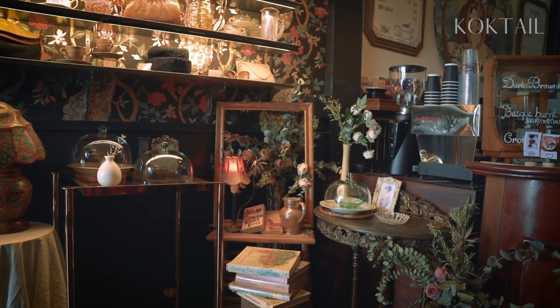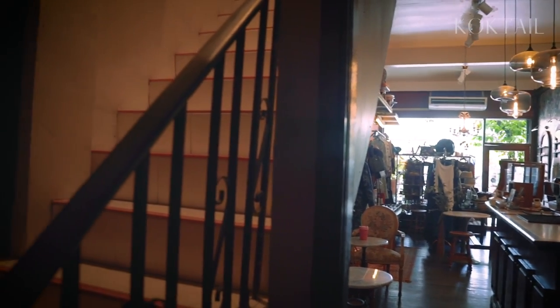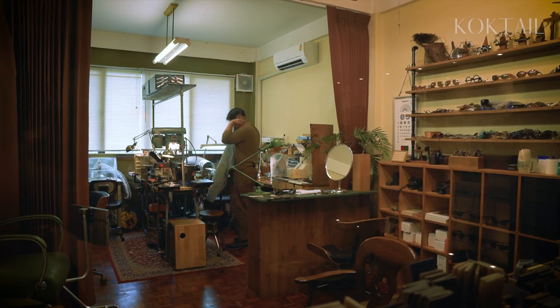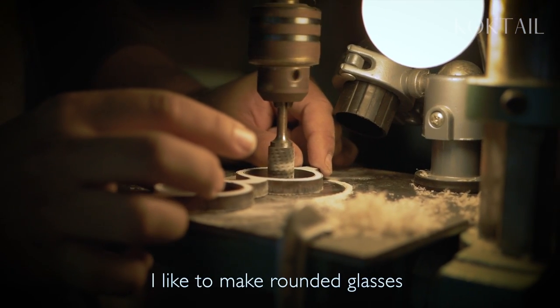Hidden above a vintage-style cafe and away from the hustle and bustle of Bangkok city centre, Kampon Sonjit's workshop has been producing bespoke eyewear for the last 3 years. For Kampon, his love of crafting eyewear comes from history.